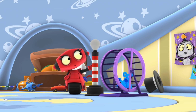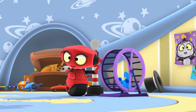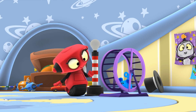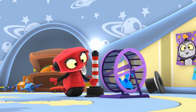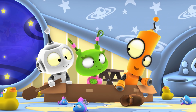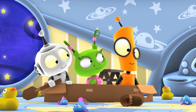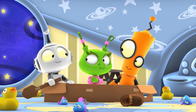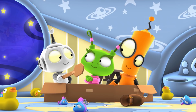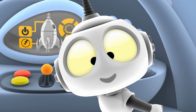Lighthouses use electricity or solar power to light their giant light bulbs. But in this case, I made my own power source, using Squeak's wheel as a generator. Ooh! Gee, I'd love to see a real life-sized lighthouse. They sound amazing. Me too. And that sounds like we have a mission. And you know what that means. It's time for us to pick a planet.